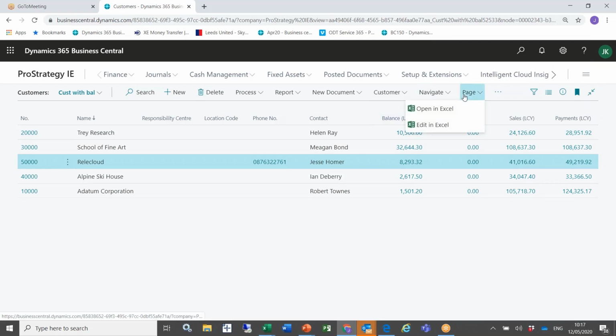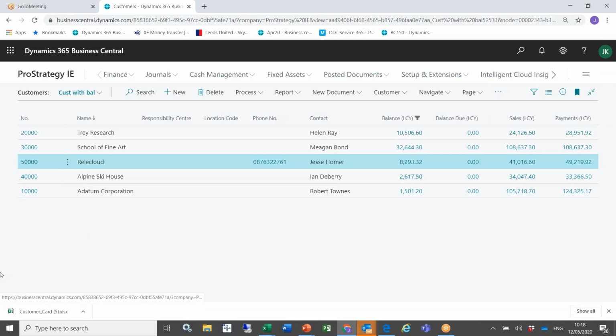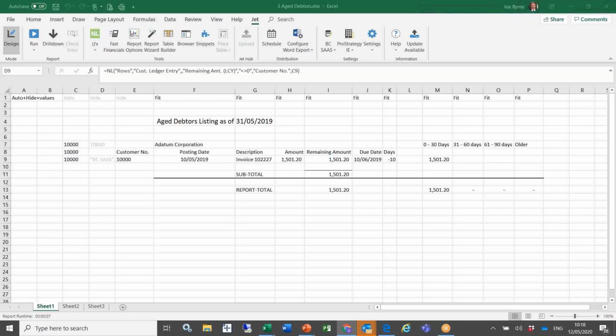The other nice feature is the ability, maybe based on a filtered view, where I want to follow up on some of these customers. I can open in Excel. What I can also do is edit in Excel. So what we have here, again, is the optimization and leveraging the functionality between the various Microsoft products.